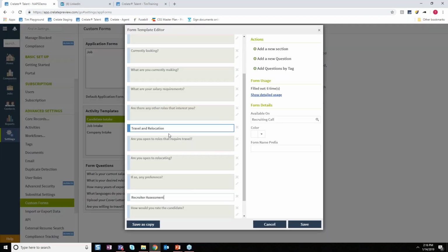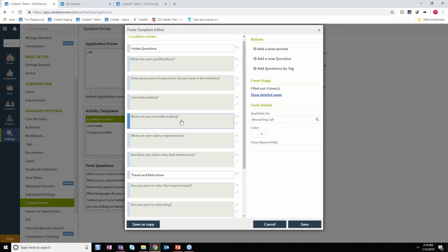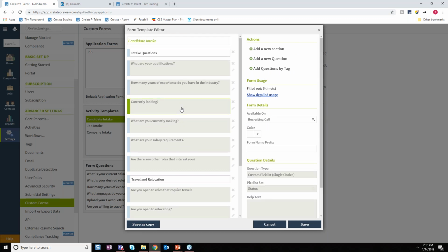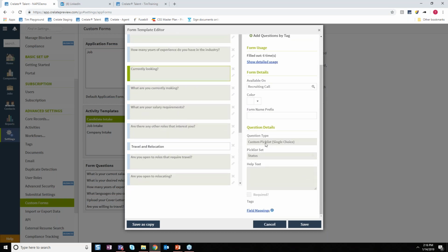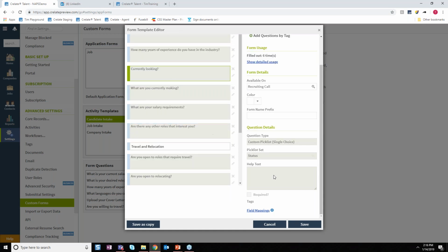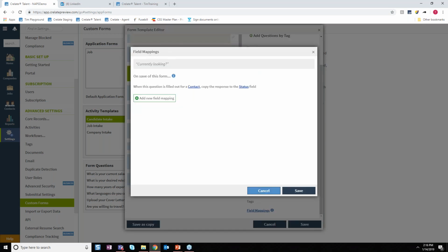If I'm looking at a question that I ask when I'm doing a candidate intake, and I'm asking, are you currently looking? I have different pick lists that I can choose: single choice, multiple choice. We've always had dates and values, as well as, of course, text. We also have rated answers, and we have the ability to ask a yes or no question. I'll show you how these behave in a second. But these different answers that they're answering here can now map to their records.